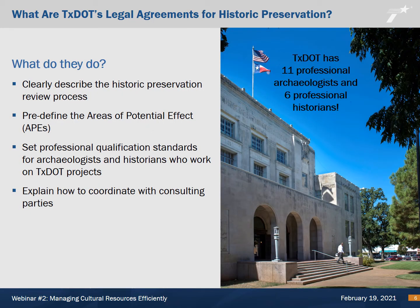More complex projects, like expanding a road through a rural community, are more likely to impact cultural resources. Your family's old ranch, for instance. When a project like this comes up for review, the PA and the MOU lay out a clear process. TxDOT employees are trained to carry out these agreements, which do a number of things.